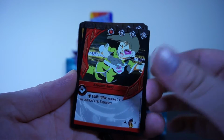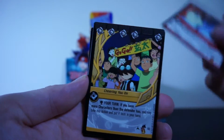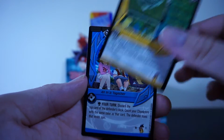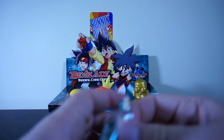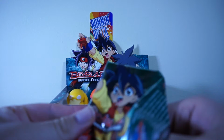If this TCG still existed today, if they were still producing this, and they did that stupid upside down card thing and 7 cards to the front, I feel bad for any channel who would be collecting these. But I don't think they still do these in Japan. I know they still do the show, I'm pretty sure, and they still make the tops. They still make new Beyblades.